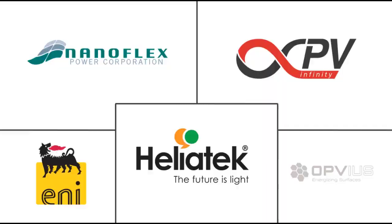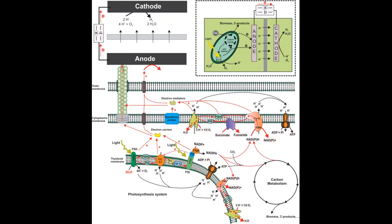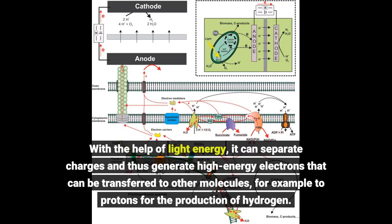Short circuit danger. Photosystem I is part of the photosynthesis machinery in cyanobacteria and plants. With the help of light energy, it can separate charges and thus generate high-energy electrons that can be transferred to other molecules, for example to protons for the production of hydrogen.